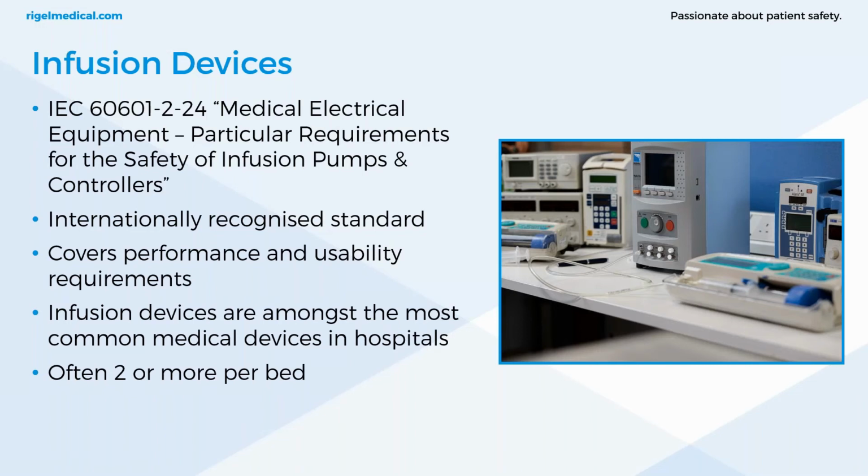So for the requirements for the safety of infusion pumps and controllers, we're talking about IEC 60601-2-24. It's an internationally recognised standard, covers performance and usability requirements. Infusion devices are amongst the most common medical devices in hospitals, often 2 or more per bed. So all tests should mimic real life settings as close as possible, which are carried out by nursing staff when the system was initially set up. This is why testing also should always reflect what the manufacturer recommends, and to ensure that the equipment is working within its specification. And the user should always look for the specification as a reference when taking measurements, and they'll use the equipment recommended or specified by the manufacturer. So the specification will always be listed in the service manual.